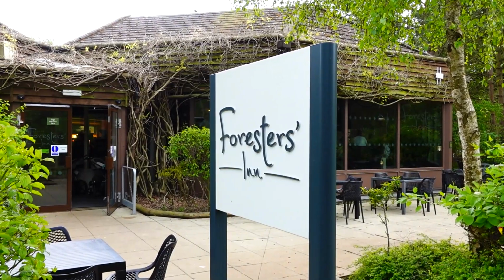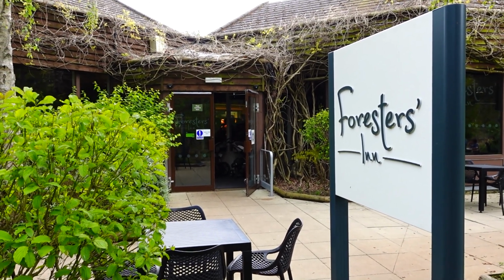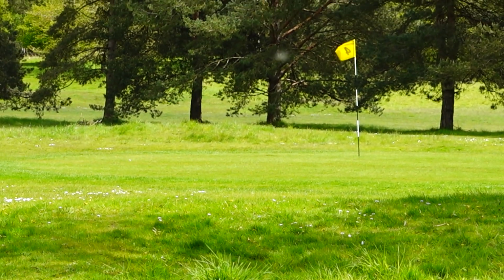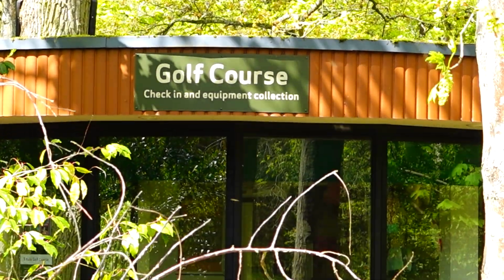They have got a Forester's Inn here, so it's sort of a pubby type place, but we went to one at Longleat and it was actually very good. Interestingly, here at Elveden, they appear to have what seems to be a pretty big actual golf course, so not mini golf or pitch and putt. It looks to be a fair size.